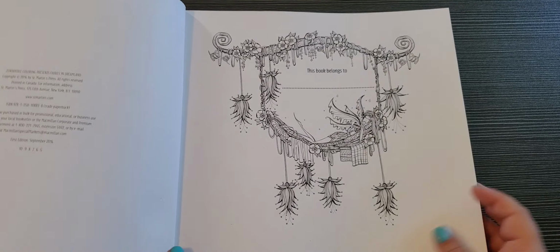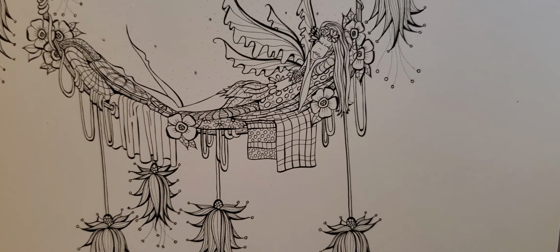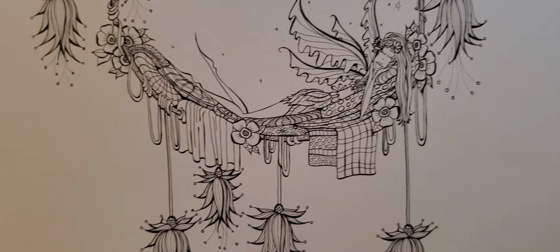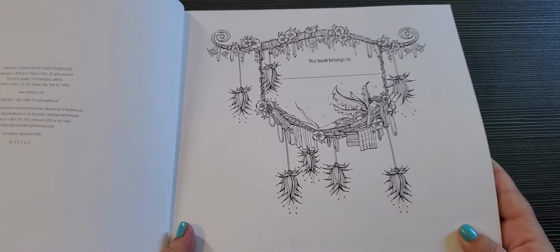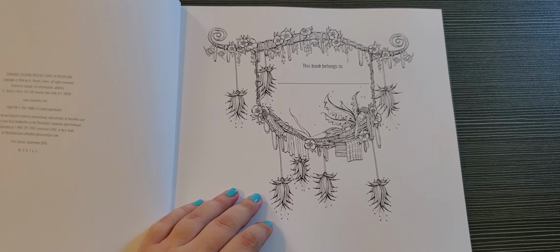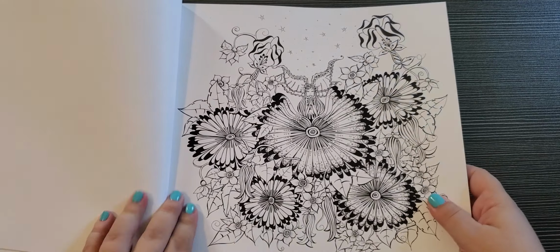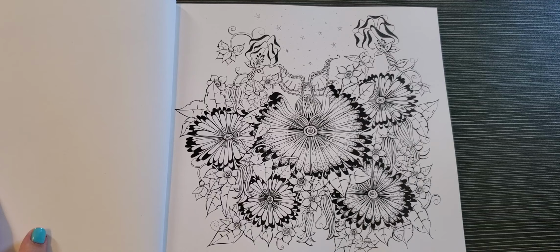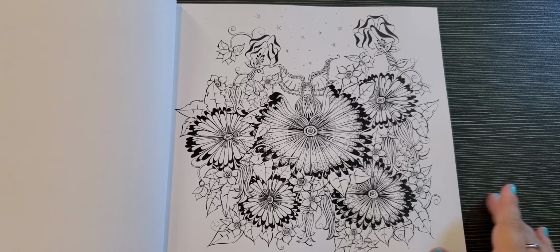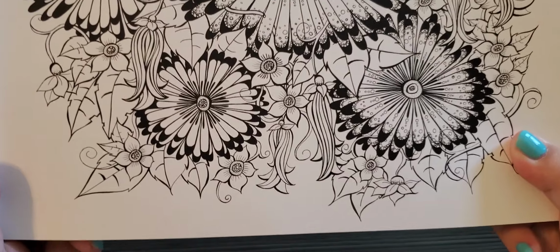These books are very detailed, very tiny. So as you can see, fine liners would be really good for this, or just, I plan on using mostly colored pencil in this, but maybe some fine liners as well. Yeah, but they are the same kind of concept. No real border on the pages, but they are single-sided, so that is very nice. Same paper as the other books of hers.